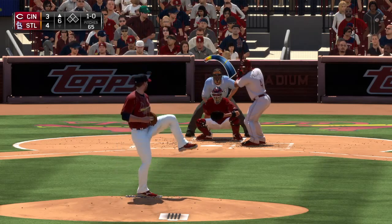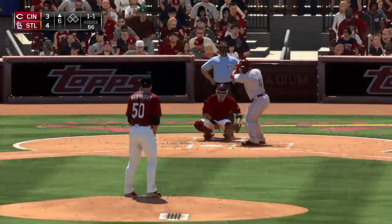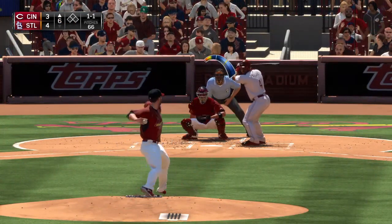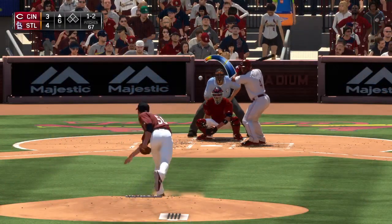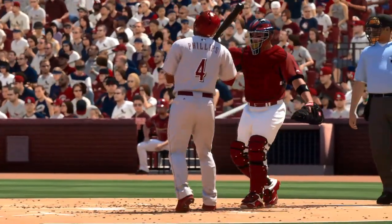The 1-0. And I believe he broke the plane of the plate there. He most certainly did. It's a ball and a strike. Had him off stride that time, and it's 1-2. Here comes the 1-2. Curveball, strike three called, and he didn't like it, but there's the first out.